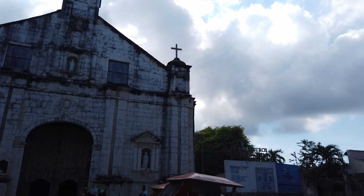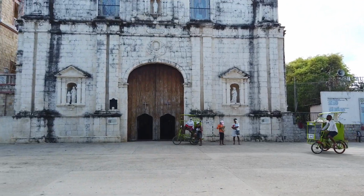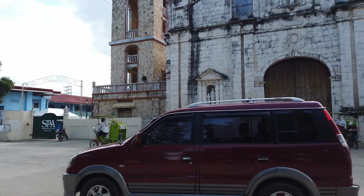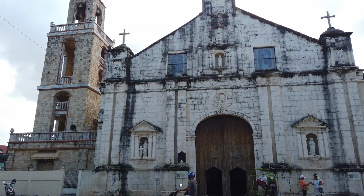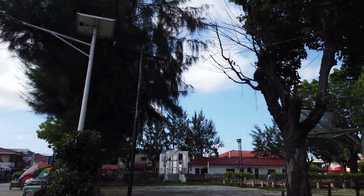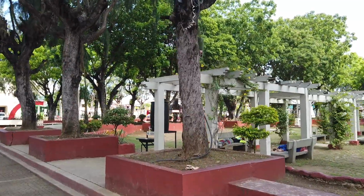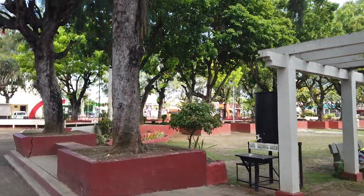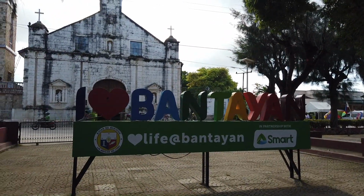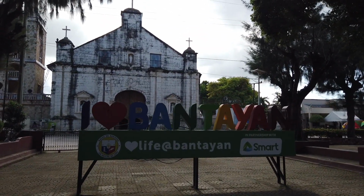I have just crossed over here to the town plaza so I can get the whole facade of the church. So instead of walking around, I decided to hire the pedicab, and then I could go inside here in their town plaza. There is their slogan with a church in the background. I love Bantayan, with the Saint Peter and Paul Church in the background.